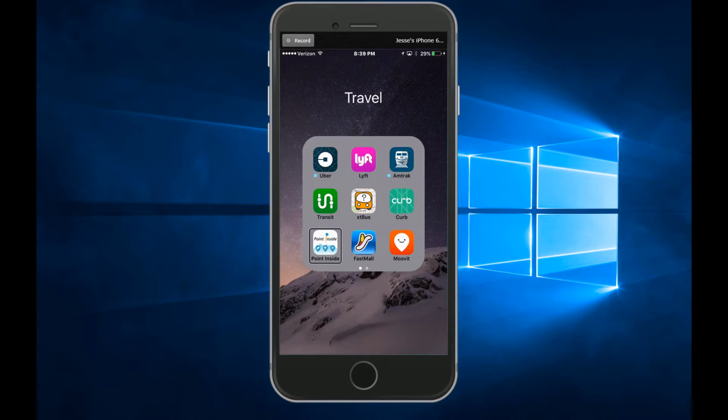Point inside. Fast mall. I'm not going to go through those. There's some indoor mapping ones, but those are not accessible. I just have them on my phone because I'm waiting to hopefully see if they become accessible eventually.